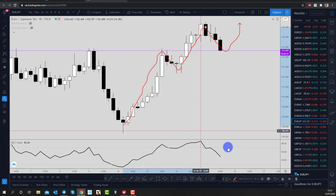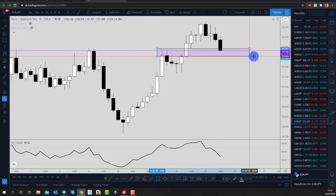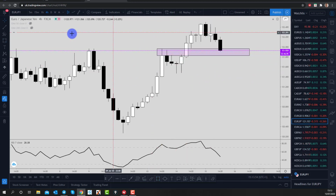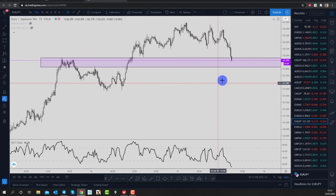So if I just delete this line out of the way, what I'm going to do is place a box on top of that high to the candlestick closes just through here, and then what I'm going to do is dive into a 15-minute time frame for a potential entry.